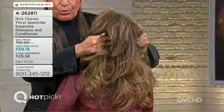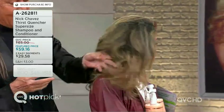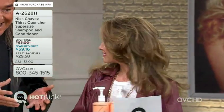Now, if her hair was really dry before I did this, it blew out so fast. And the thing is, ladies, I can't tell you, it's so important to keep those ends hydrated and moisturized. It's going to cut down your drying time. Your curling irons are going to work so much better. Your flat irons are going to work so much better.